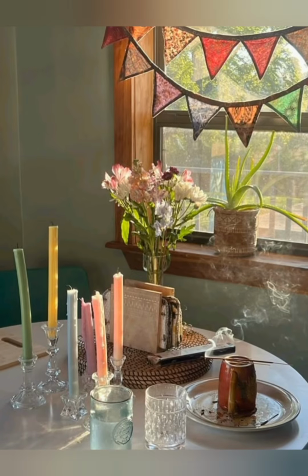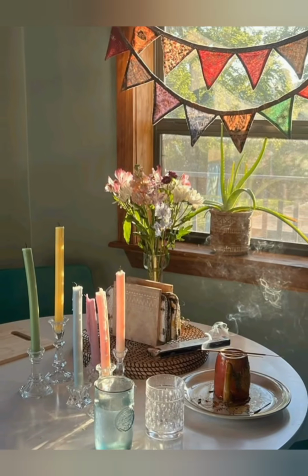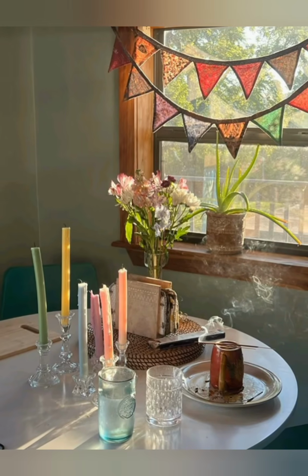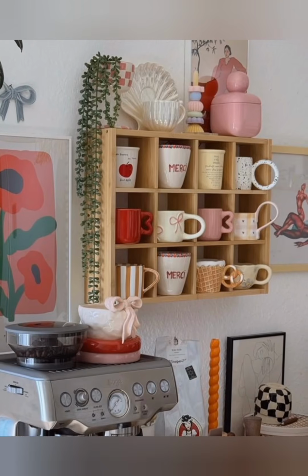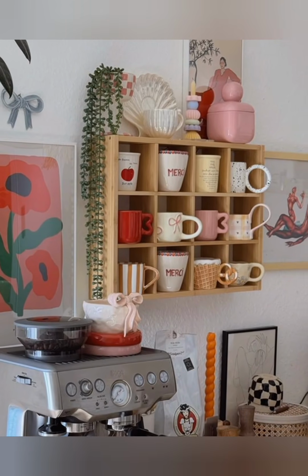Add a fireplace or wood stove, real or faux. A rustic fireplace creates an instant cottage vibe. Even a faux mantle with candles or lanterns can add charm.